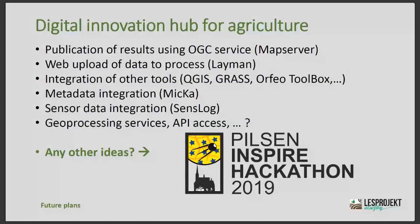For the future, as I was saying, it's really brand new, and we still have many ideas. We are planning to publish results using OGC services, so we are planning to use MapServer for that. We also are planning to enable web upload of data to process using Layman, which is our own development. It's built on top of the GeoServer API, and it enables uploading data to the server without needing direct access, using the REST API. There are many opportunities and ideas on integration of other tools like QGIS, Graph, Airflow Toolbox, and many others, SAGA maybe, whatever. We are also planning to integrate metadata with our Metadata catalog.